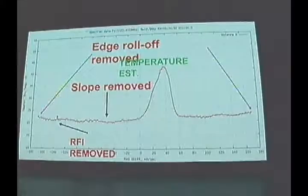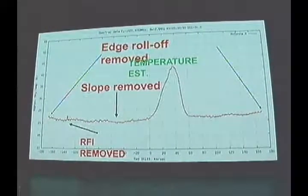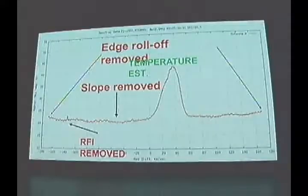So here's what the same sort of thing would look like after the spectrum has been processed, or one of the spectra. We blocked off the edge roll-off that was the blue lines in the previous image. We removed the slope. I don't know if you notice that there's a distinct slope to the spectra. That's an instrumentation artifact, which is pretty much constant throughout all the measurements we take. So that has to be removed to get a better estimate.